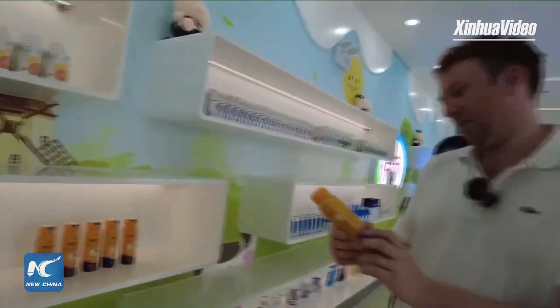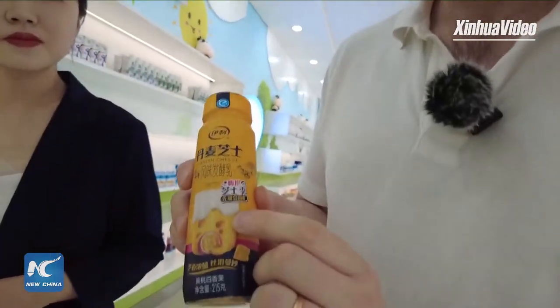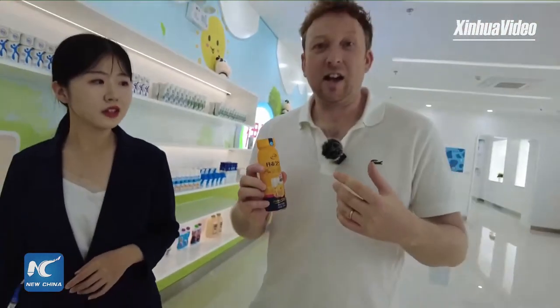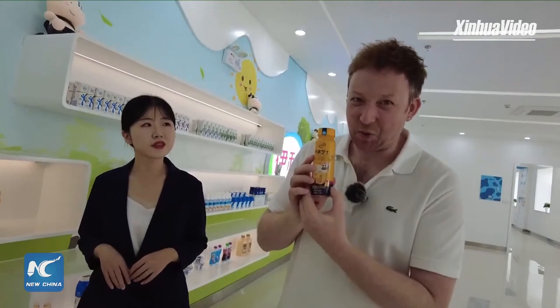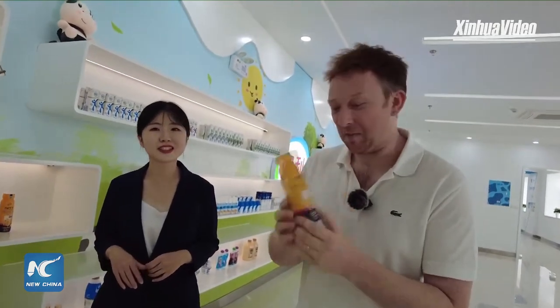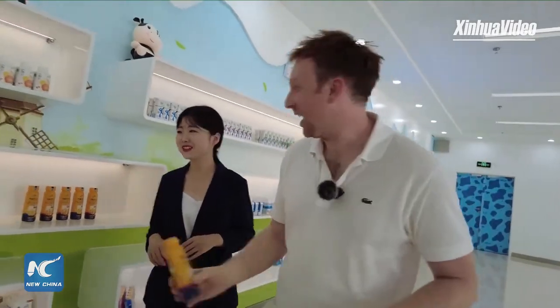I'm really interested in this one over here. So this one is passion fruit and cheese yogurt. Now, I'm not from China. I'm from the UK, and this is quite bizarre for us. Have you tried this one? No. Maybe let's have a try later.